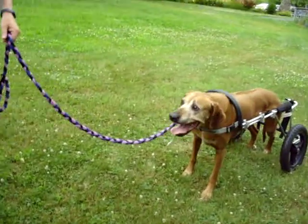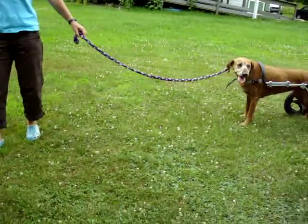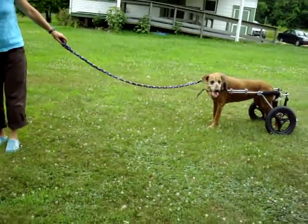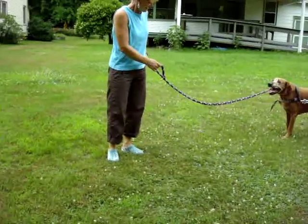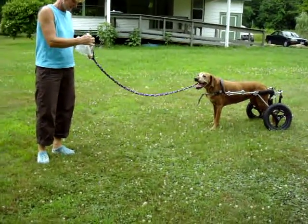You're looking good. Come on. Let's go walk down the hill again. Come on, Shawna. Where's those treats, Mom? I can't see the treats. Where are those treats going? I know where those treats are.